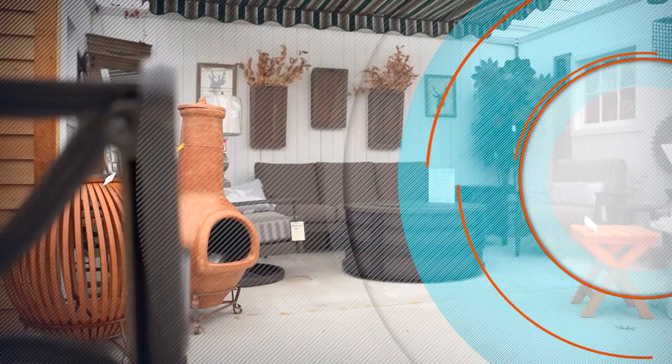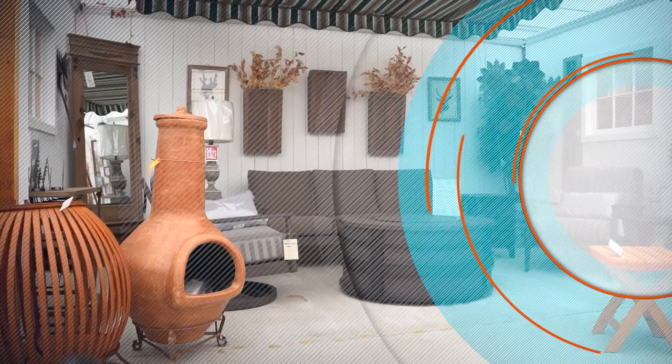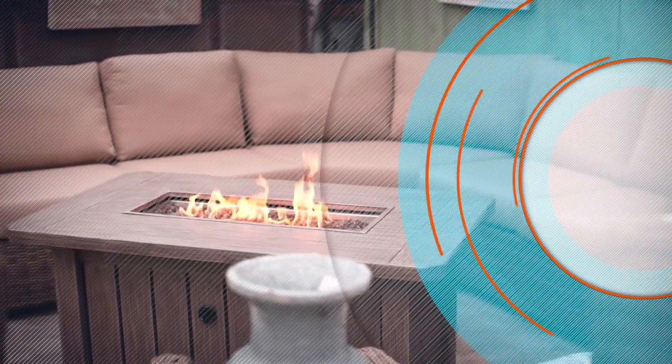In Wisconsin, our outdoor furniture can take a beating. Stony Creek Home and Garden detail the best way to care for your outdoor furniture and what you should look for if you're considering an upgrade.